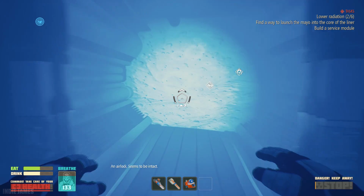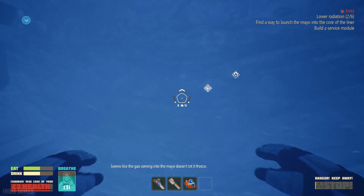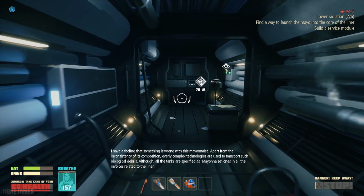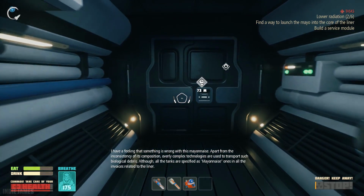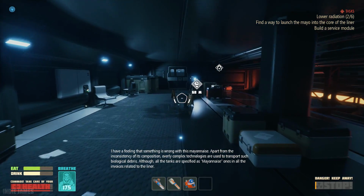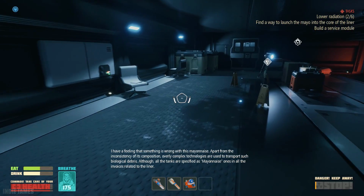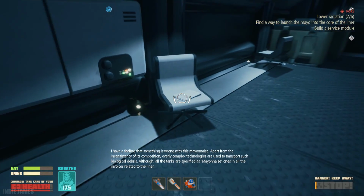An airlock seems to be intact. Seems like the gas coming into the Mayo doesn't let it freeze. I have a feeling that something is wrong with this mayonnaise. Apart from the inconsistency of its composition, overly complex technologies are used to transport such biological debris. Although, all the tanks are specified as mayonnaise ones in all the invoices related to the liner.